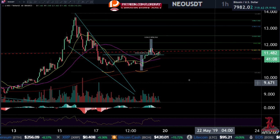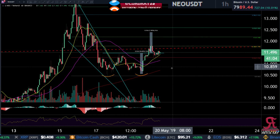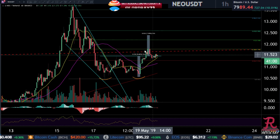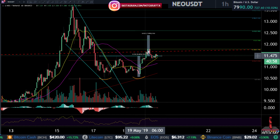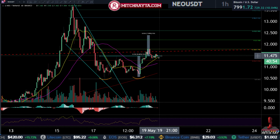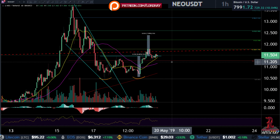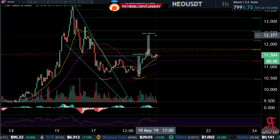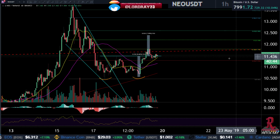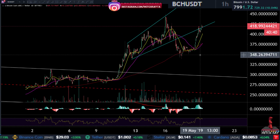Here's Neo, same thing, right? The double bottom looking stuff, not holding as well as Ripple at all. Ripple back tested and held, and this one back tested and fell below it, but is holding above the moving averages. So you're kind of technically above this resistance. Let's see if we can stay above it. But the measure move is at $12.395.